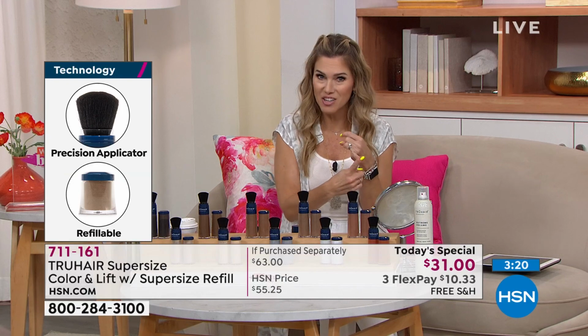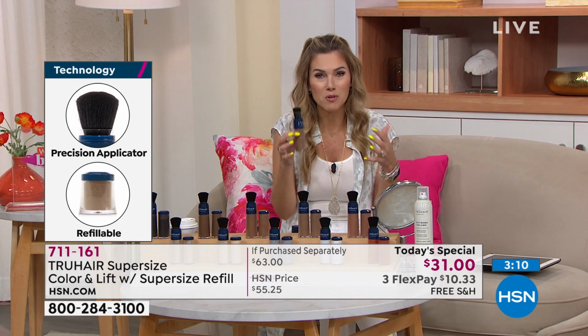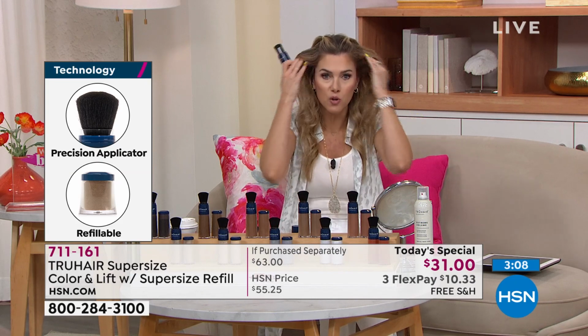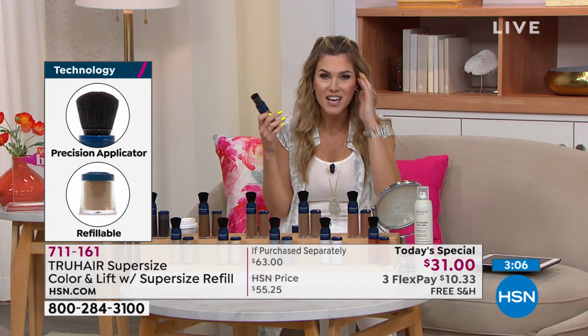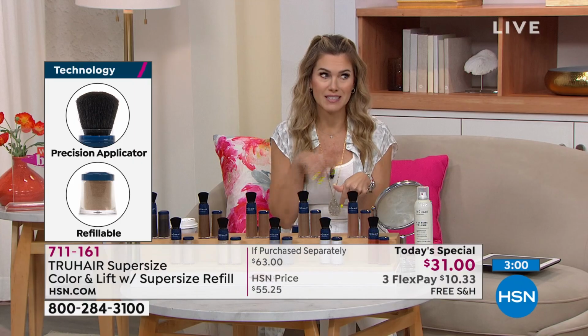Not only is it concealing the gray, concealing that root growth, saving you money in between salon visits, making it really easy, a beautiful application that's so customizable and blendable, but you're also getting those thickening fibers, which make your hair look healthier and fuller. You might be using this in between washes, so it's going to absorb a little of the oil.